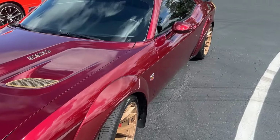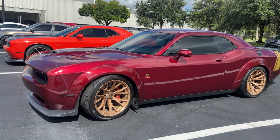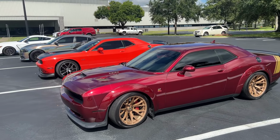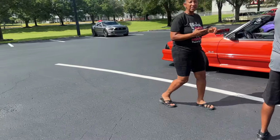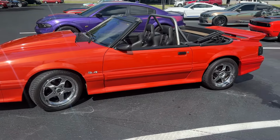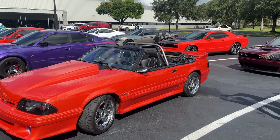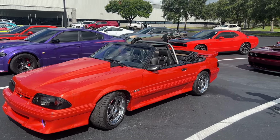Scat Pack 392. You filming some too? No, sir. We did the rear end too. I'm just taking pictures. I think they might be here for a little show that they go through and do in there. Oh, really? You can take a tour of NPD. They got a ton of cars in there.